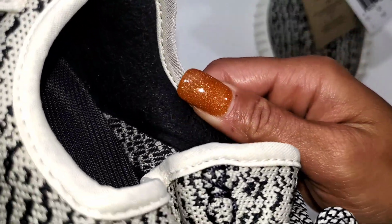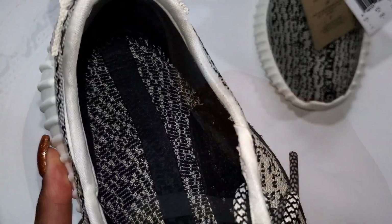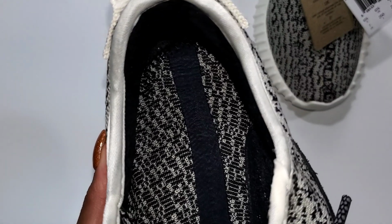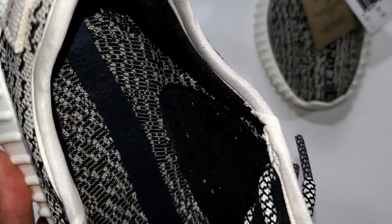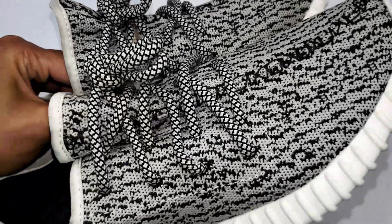The finer details, you have the gray lining on the back. I love the pull tab. Thank you for having a pull tab, of course, again, like we did back then. And it has the red dotted features along the pull tab itself. On the inside, it actually is lined. You don't sit just on top of the Boost like back in the day. And if you pull out the insoles, it's actually black on black. So I guess that's good because after a while, the branding wears off if you actually wear your shoes.